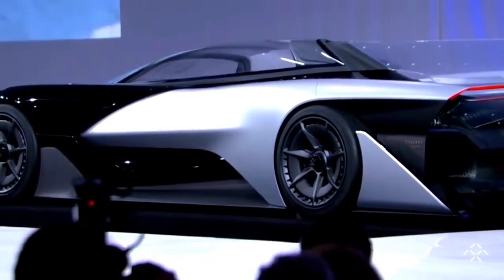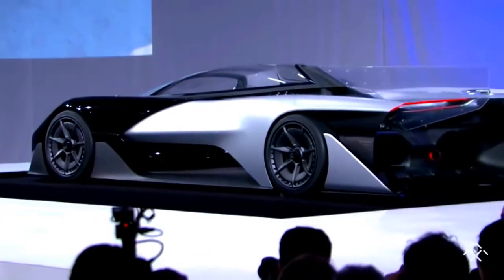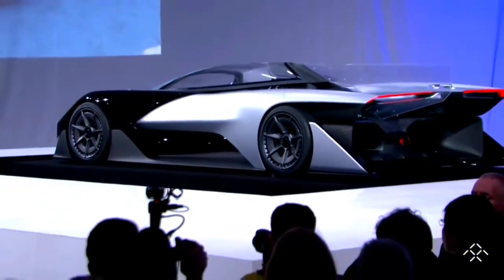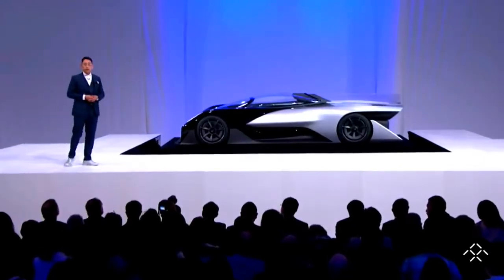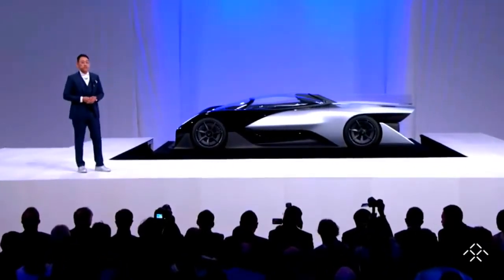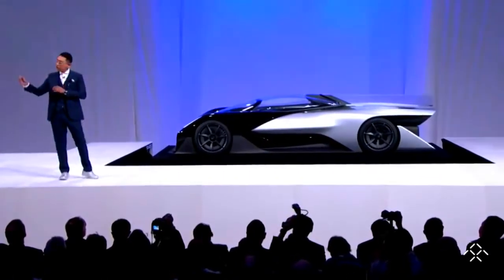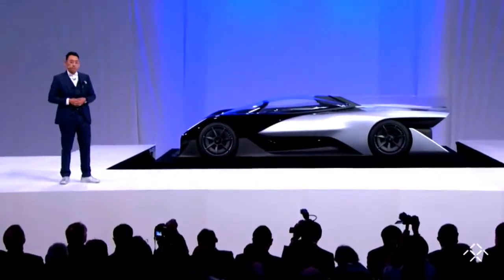Utilizing lightweight composites and materials, our design team was able to experiment with new driver-focused proportions. The VPA, combined with these materials, gave us the flexibility to push the seating position all the way forward, which gives us a perfect teardrop aerodynamic profile.